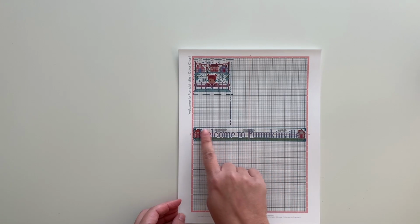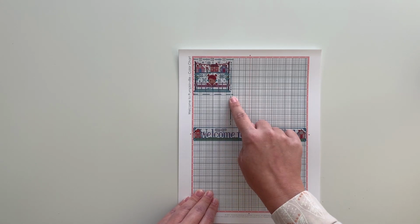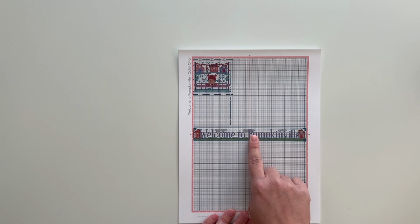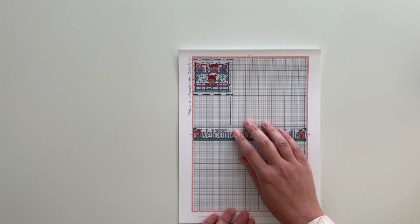So you can see for January, we gave our stitchers the Welcome to Pumpkinville banner, this little border, and then the first chart. Now, why did we give this first? Because this is the center of the fabric. We'll always give you an anchor point, so that way you can start stitching in the very center of your fabric. Does that make sense?